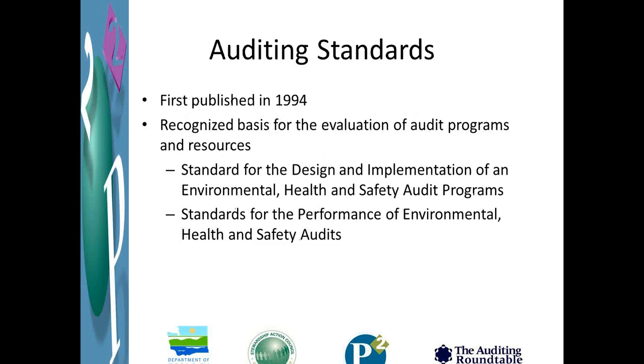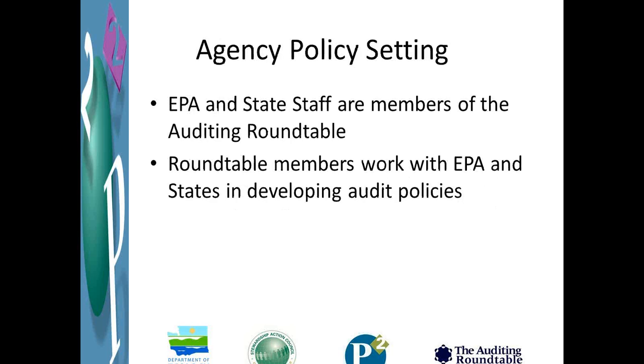It publishes auditing standards, which are available through their website. And as I said, it gets involved in policy settings since members are from EPA, state staff, and so on. There's a great interaction and working groups that help to work through audit policies and audit practices and keep them up to date.